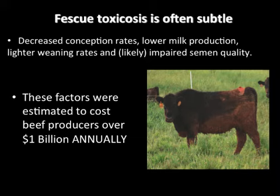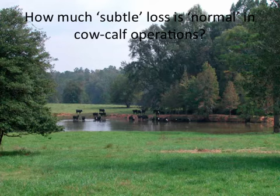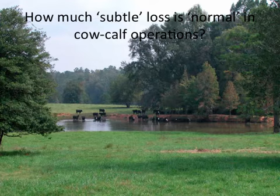And so this is big, folks. This is critical to the beef production systems in the Southeast, for sure. Probably our biggest issue. So how much subtle loss is normal, and I should probably put normal in quotes, in cow-calf operations? And again, I took this photo when I was at Georgia. This is at Shadydale, Georgia, just south of Athens, big beef operation.